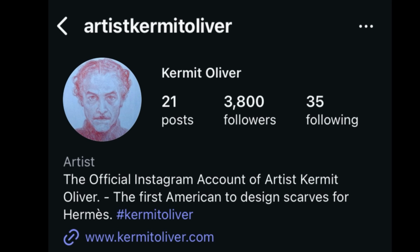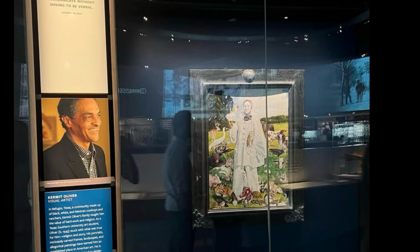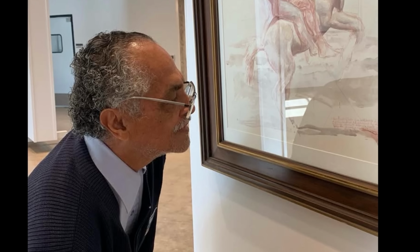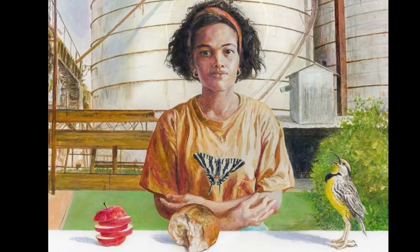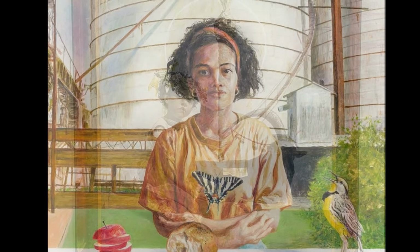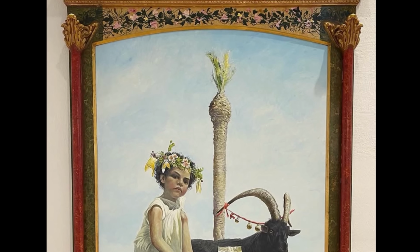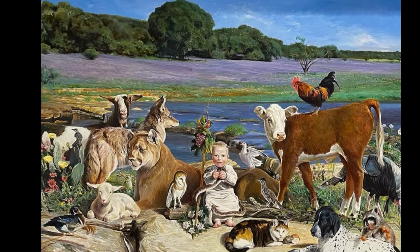Kermit Oliver is a renowned American painter and designer from Refugio, Texas, best known for blending classical techniques with deeply personal symbolism in a style often described as symbolic realism. His work is characterized by vivid, intricate compositions that merge human figures, wildlife, and plant life with religious, mythological, and cultural references. Though formally trained at Texas Southern University under artist John Biggers, Oliver's work is uniquely his own, often informed by his deep spirituality, heritage, and connection to the land and history of Texas.